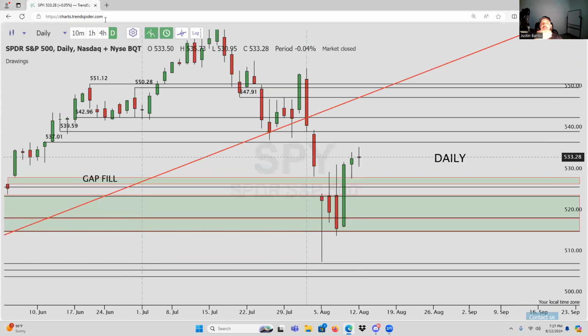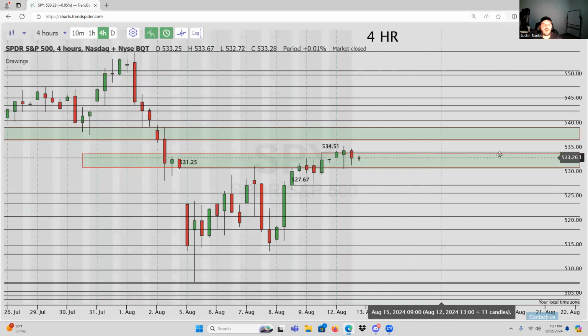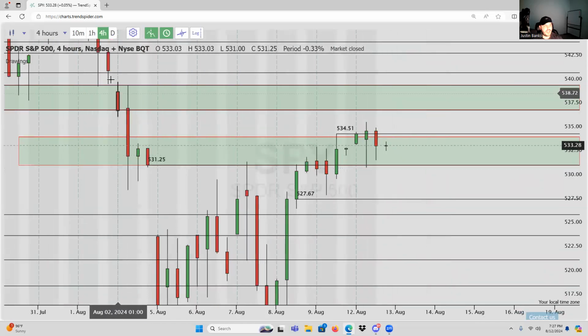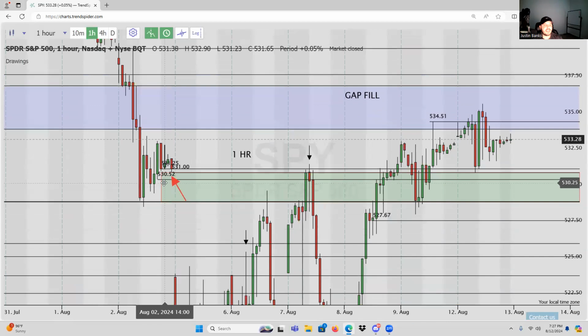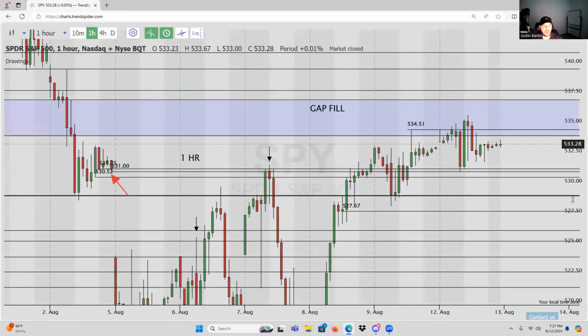Well, top-down approach. As you guys know, we want to look at the higher time frames down to the lower time frames. Great. We're in a bear flag. We're in supply. Where am I going to take that bounce? Well, if we look left, go down to the 1 hour, got a little bit more for you guys. If we look left, what do we see? What do we see here? Well, we know this was the previous gap fill, right? We had a gap fill in the 531. Gap fill in the 531. Great. We filled it.